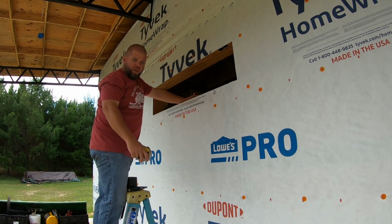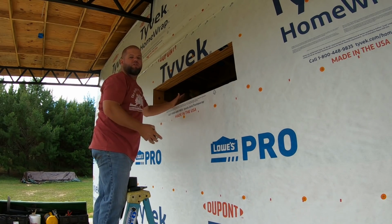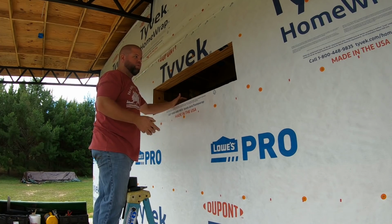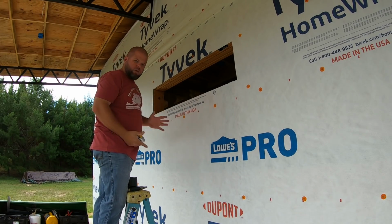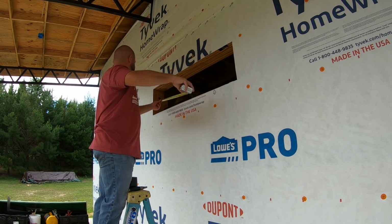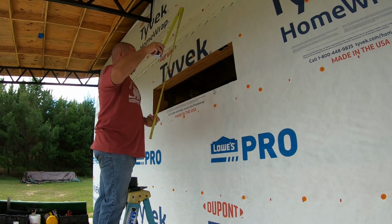Now this is a large bathroom window because we have a large shower, but more importantly, we have a relatively small bathroom. And if there's one thing I learned over the years, a small bathroom feels like a dungeon unless you let a lot of natural light in. So this is also a good time to go ahead and verify my fit.